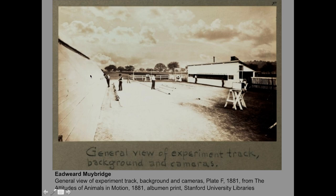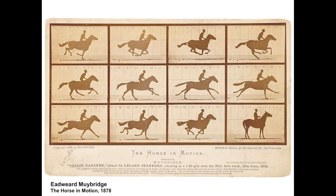You'll see that in some of the photographs. They built this building that included an area to place cameras. He made a succession of 12 cameras set up along this route. Would have strings or wires across the track. As the horse ran down the track, it would break the string, which would trip the shutter and created, in a succession of 12 photographs, views of a horse in full gallop.